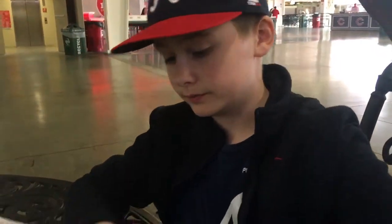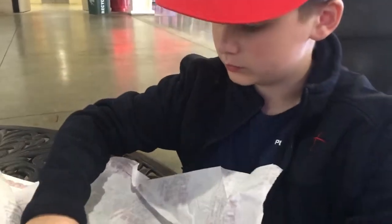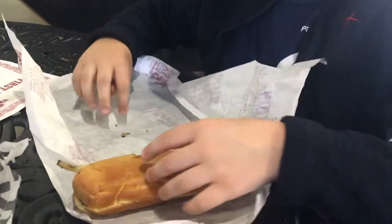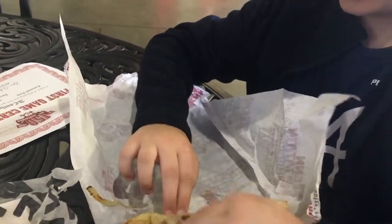They did say they were pre-made, so we couldn't get anything special on them. Yeah, we just ordered it with just meat and cheese because we don't normally eat onions on our cheesesteaks. However, they had already pre-made them, I guess. But we did get some mayonnaise packets. I'm gonna put that in there.